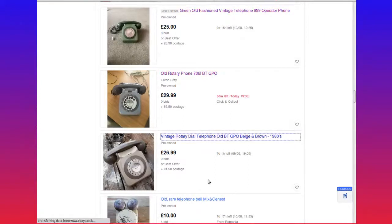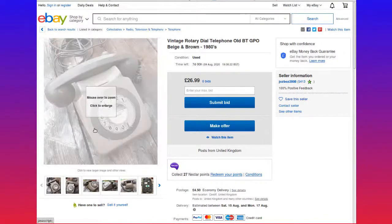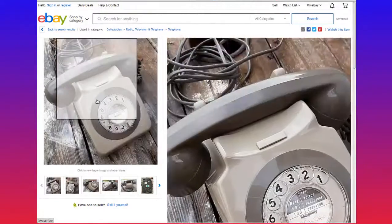Next one down. Again, another grey phone. Far less desirable, a Mark II case on a 746, far less desirable, £26.99. That is a tenner's worth of phone all day long, but it's not £26.99's worth.